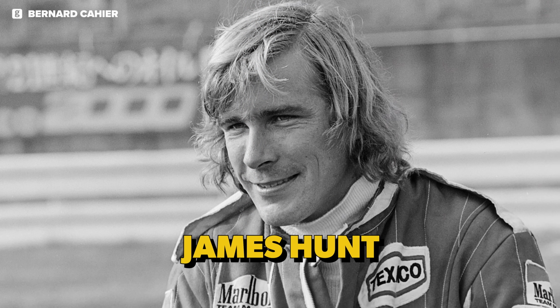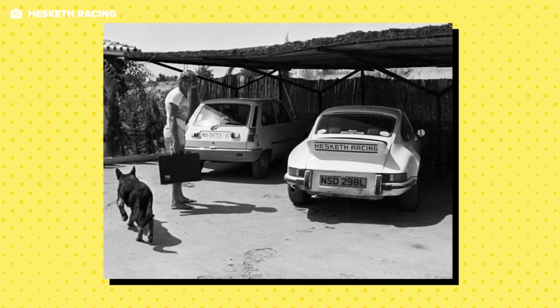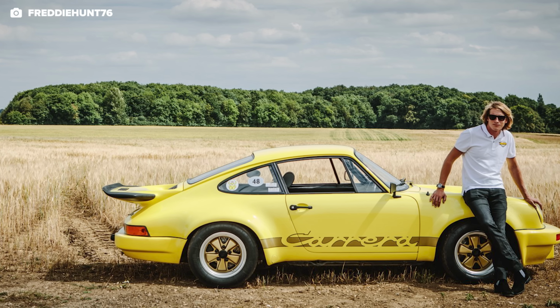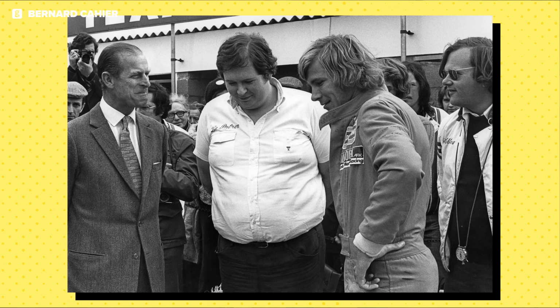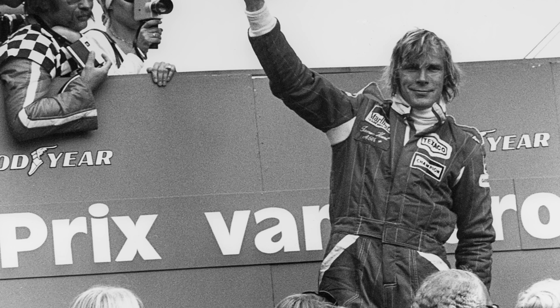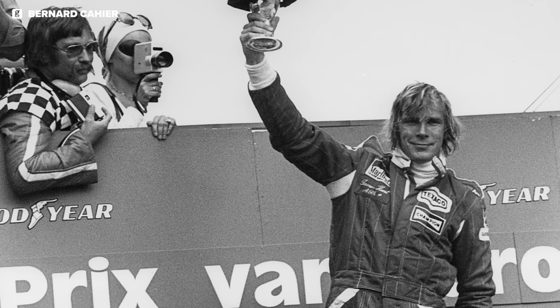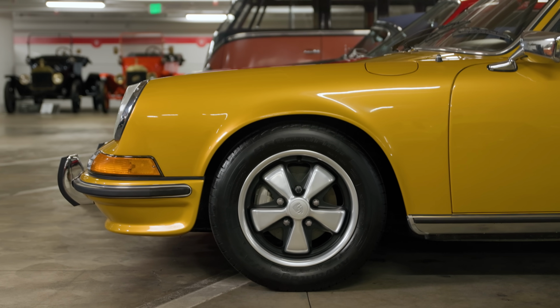The late James Hunt was as wild as a guy could be. As such, he needed a car that could hang with his energy and match his reputation. His 1975 Porsche 911 fit that bill perfectly. Painted in an eye-catching yellow, the 911 was gifted to him by Lord Hesketh of the Hesketh F1 team. He continued to drive that same Porsche even when he had started racing for McLaren in his 1976 championship winning season. Behind me, I have a 1972 Porsche 911 Targa.